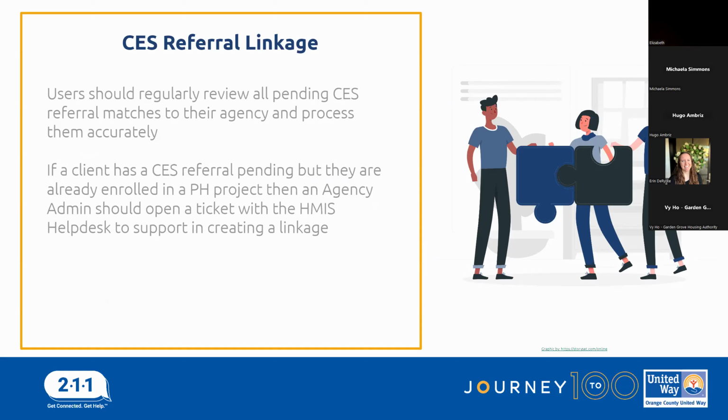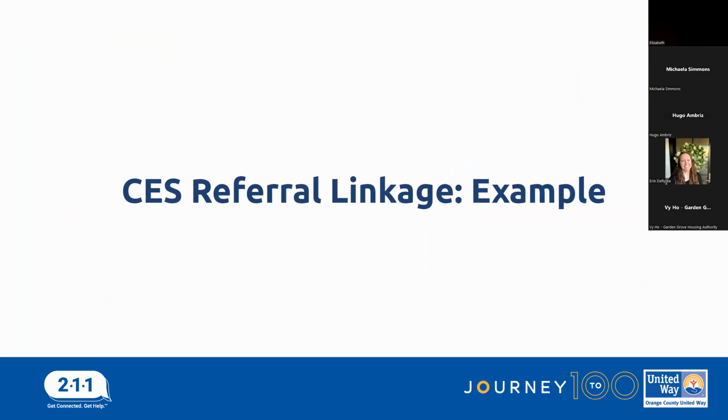Next slide, please. Here I'm going to share my screen so you can see an example of what this would look like from a user's perspective.